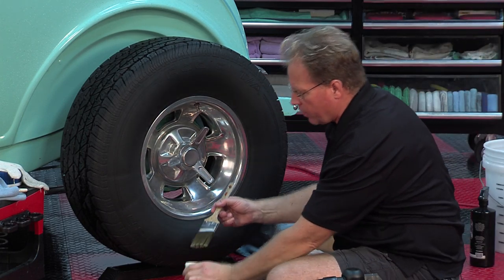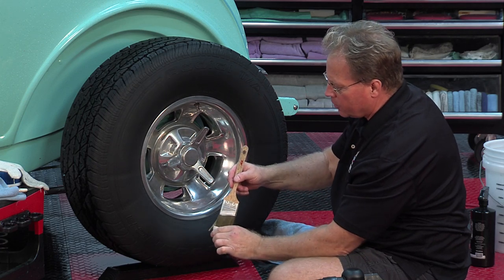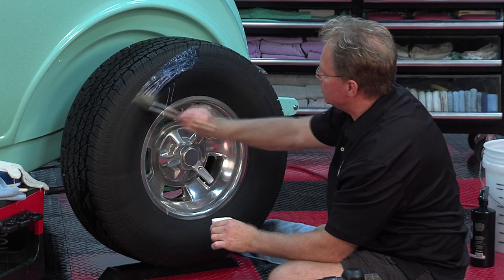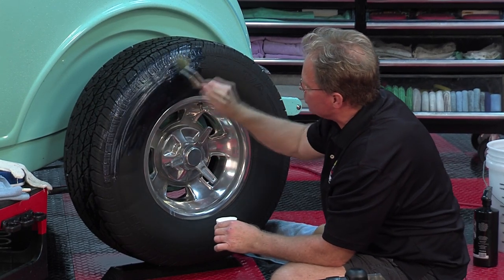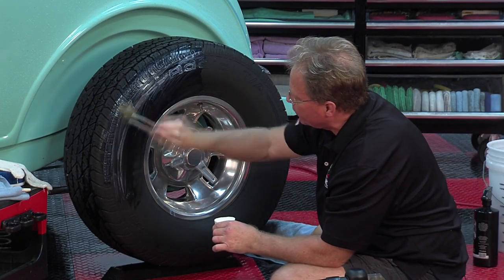But anyway, this is how I would do this. Just take your brush, and of course, when you're done with this whole process, take this into the bathroom or the kitchen sink, get some soapy water, wash the brush out and put it away, and you can use it again.